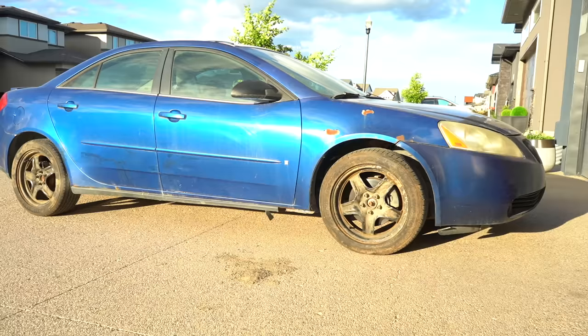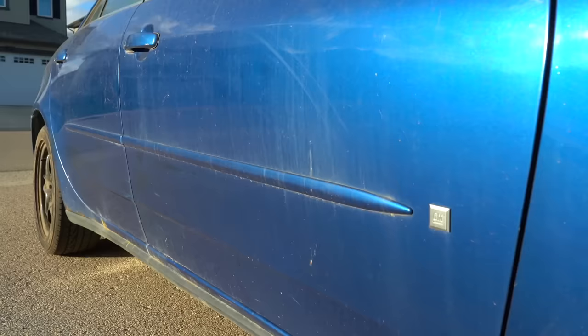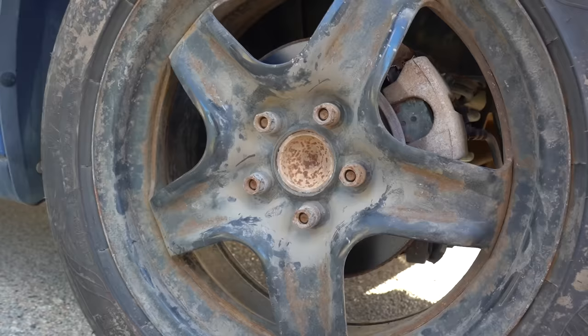Now, the vehicle I've got for you today is a 2010 Pontiac G6 that is quite literally growing fur on the inside. Yeah, buckle up, because this one's pretty crazy. Okay, well, taking a closer look at the car, it's very clear this car hasn't been taken care of at all, because every inch of it just looks horrible.